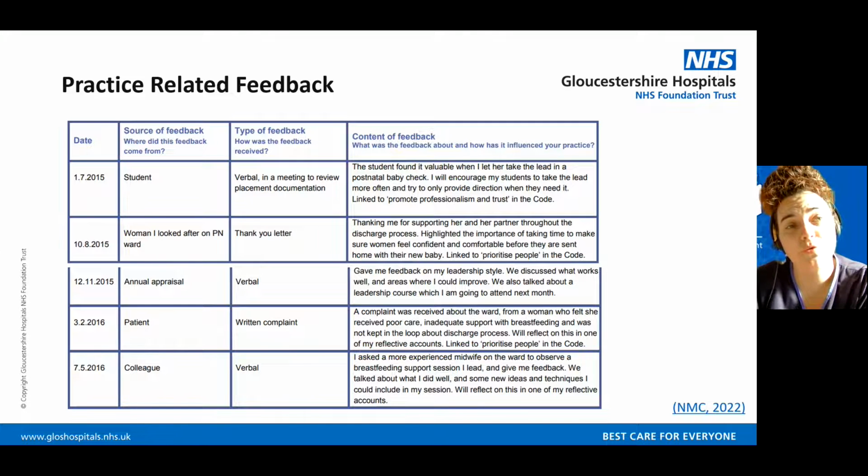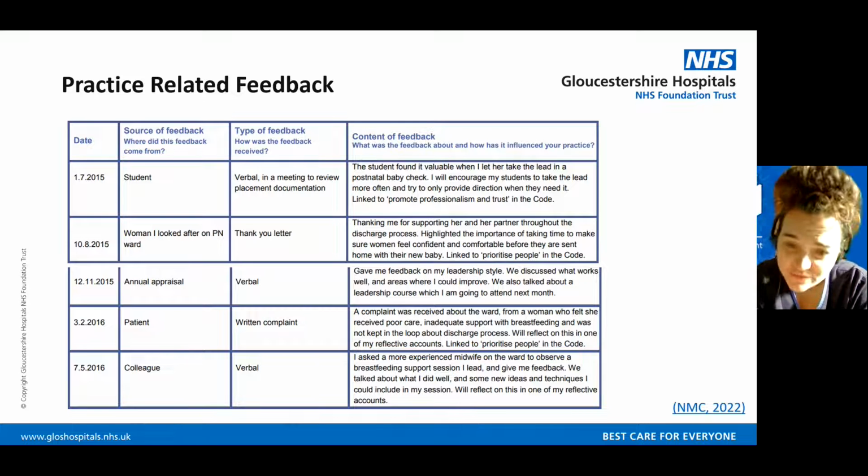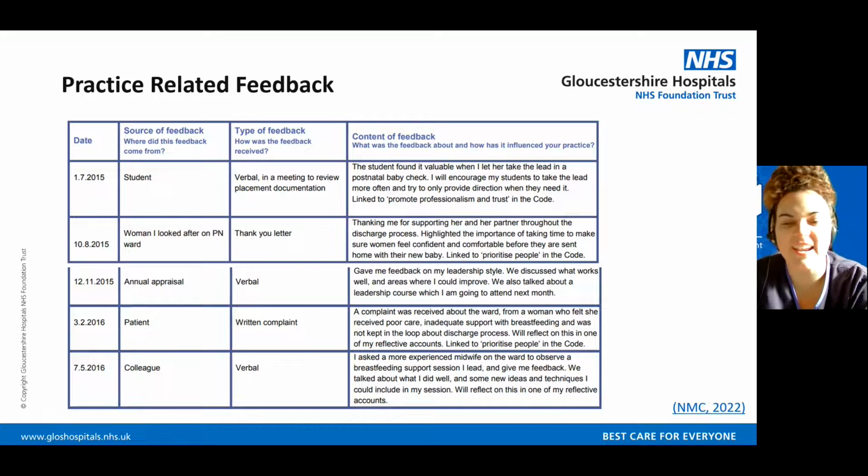So you should be careful also when dealing with your feedback to ensure confidentiality. Okay, so with regards to any kind of patient feedback, for example, such as a card or any kind of written letter, just black out any names that might identify people, or any kind of information that you think might be a risk in terms of confidentiality. And that might be the same for your colleagues if you want to keep it anonymous. And that's acceptable and absolutely fine.